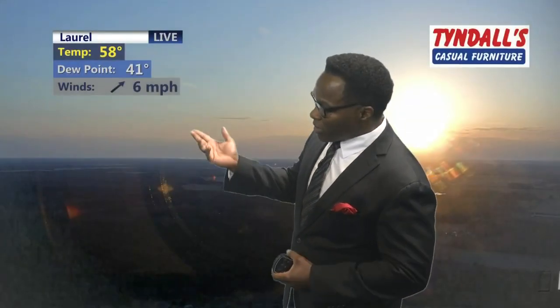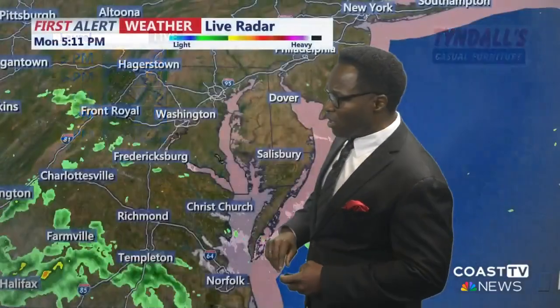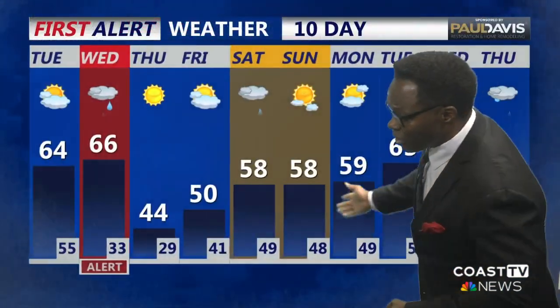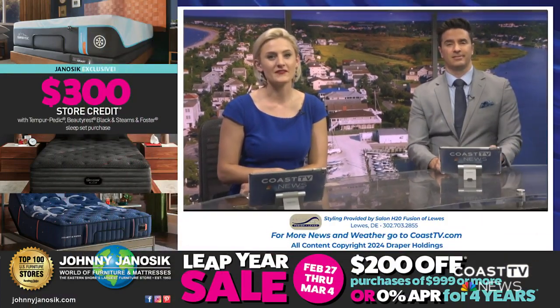We're going to enjoy all kinds of clear skies and beautiful sunset in Laurel, courtesy of our Tyndall Casual Furniture camera at 58 degrees. We're going to drop down to 50 by 8 o'clock and 47 by 9 o'clock. We do have some gale wind watches along the entire coast. We're watching out for about 35-mile-per-hour winds. And here's a look at your extended forecast. Remember, Wednesday is a first alert day. 1-inch rain, 40-mile-per-hour winds.